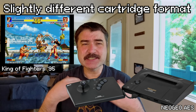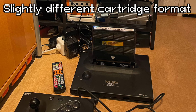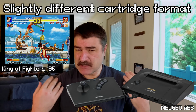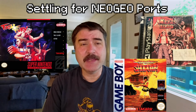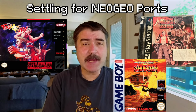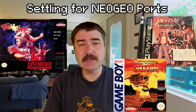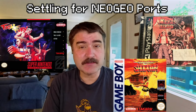However, they used slightly different cartridge formats, but there were adapters available because NVS arcade cartridges are a little easier to come by and are noticeably cheaper but still quite expensive. So, most gamers gave up on the idea of owning real SNK Neo Geo hardware, and we made do with ports of Neo Geo games to lesser powerful 16-bit systems, or with the loading times of Neo Geo games being ported to the PlayStation 1 and the Sega Saturn.